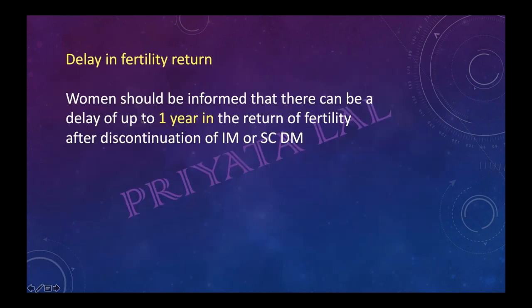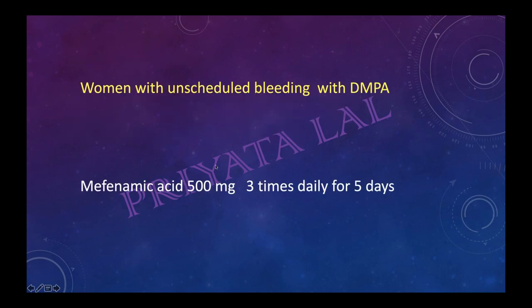So the woman should be informed that there could be delay in fertility up to 1 year after she discontinues this, because you will find this is the only contraception where a delay in fertility up to 1 year can be there. You will find this also in the questions.